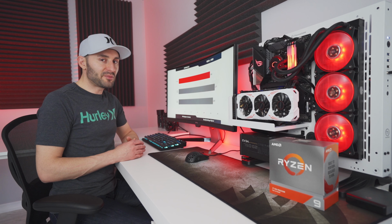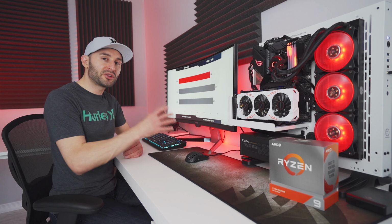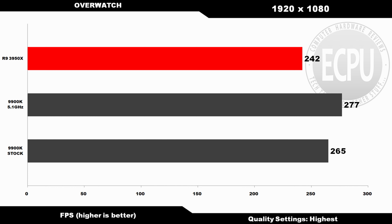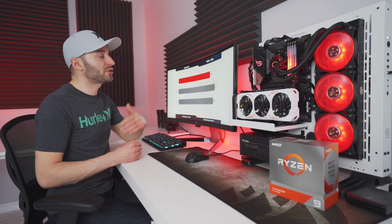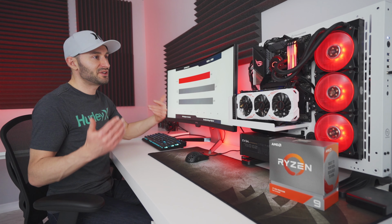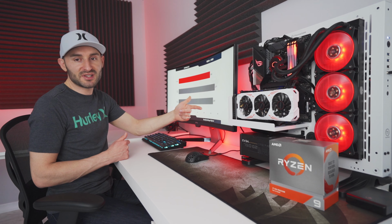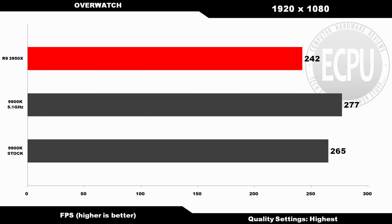Next up are a few gaming tests, and I ran all of these tests at a resolution of 1080p to see if we can really bring out any performance differences between the CPUs. In Overwatch, the 3950X can't quite keep up with the 9900K's super high clock speeds, which is not really surprising. But a score of 242 frames per second is really not bad at all. You're not really gonna notice a difference between 242 and 260 coming from the 9900K. Still though, it highlights the difference between the two CPUs.